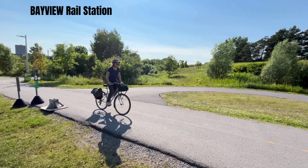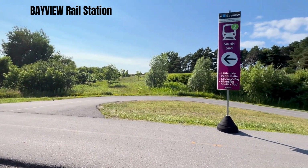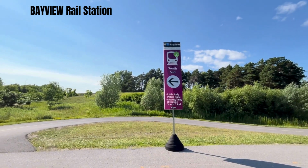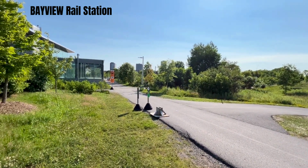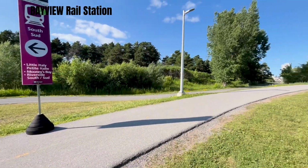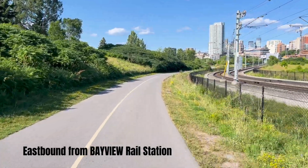As you enter the bicycle path or cycling path, you will see this bound. Most likely when the train is around, there's a cycling path around. So there's a lot of crisscross like this. So we're gonna hit this one towards the city there and the Parliament. So this is what it looks like.